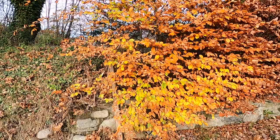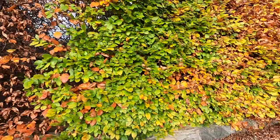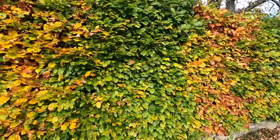I love autumn days like this, when you can smell the damp leaves that have collected on the ground. It makes me want to cozy up against the colder weather, which is exactly what we did after this walk.